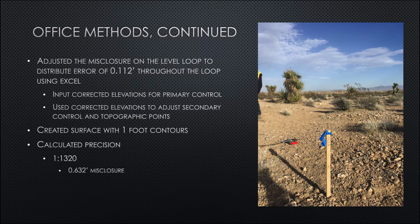We used these elevations to calculate the elevations of our secondary control points and topo points. We then created a surface with a 1-foot contour, and Victor will now go over how we calculated the precision.